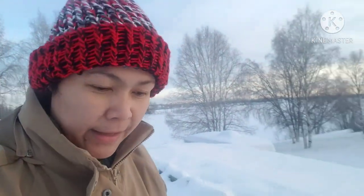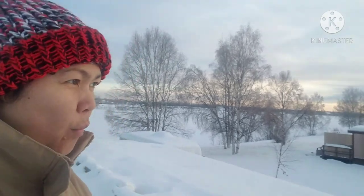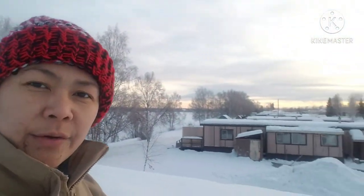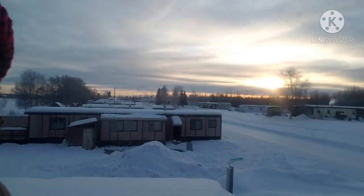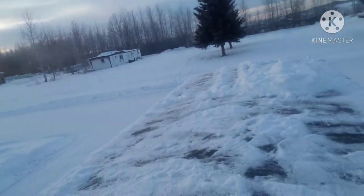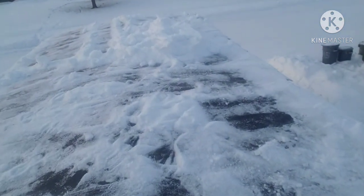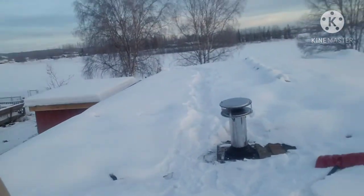Guys, we're back here again on the roof. Time check, it's 1:10 p.m. here in Fairbanks, Alaska. And look at the sun. Okay, that's 1 p.m. here. All right, so I definitely shoveled most of it. This is our kitchen area, and this is our bedroom. That is our living room area.